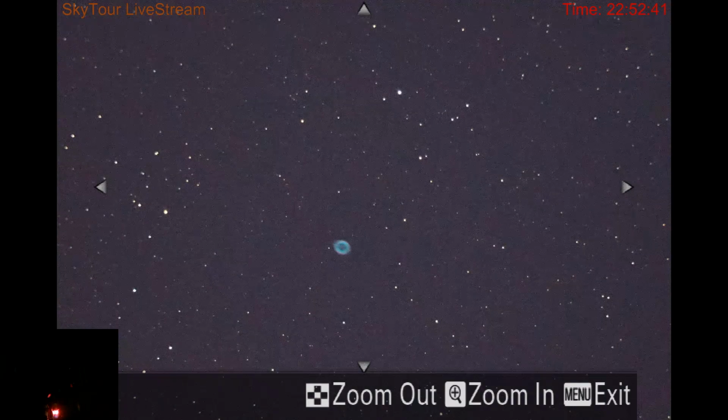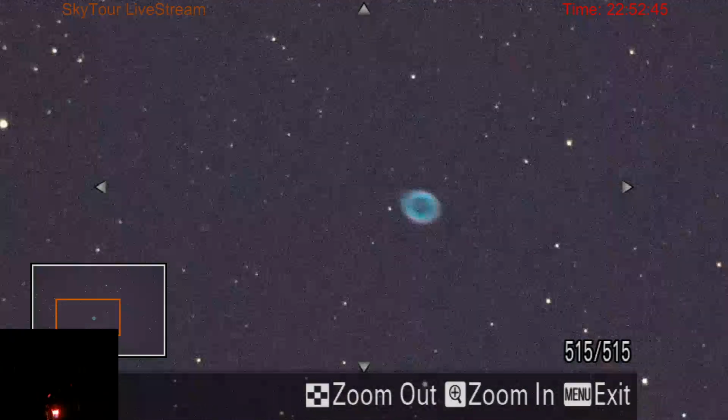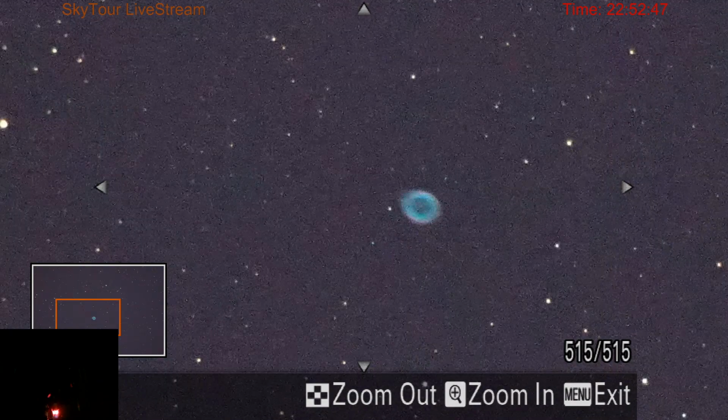Now if we zoom in on it, okay, we come in, you can actually see, the sky's a little turbulent tonight, but you can kind of see this, and I'll do a little better in a second.